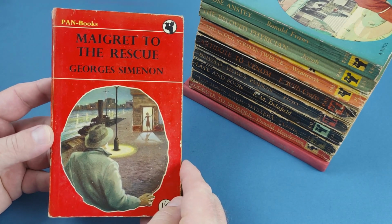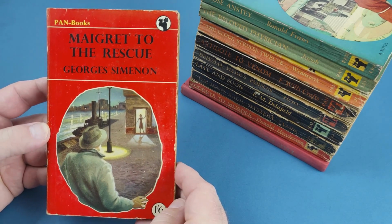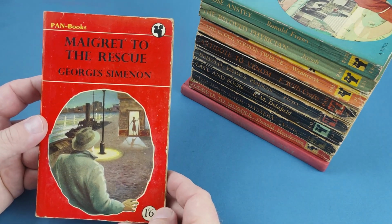So it's an early Pan Maigret to the rescue. I believe I've got all the early ones now, and that is a really, really nice one. Very pleased to find that.